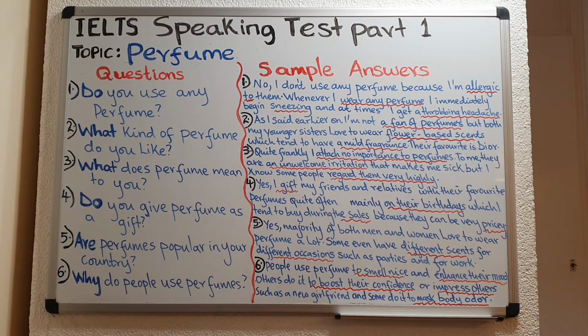Now you can answer that question by saying, no, I don't use any perfume because I'm allergic to them. Whenever I wear any perfume, I immediately begin sneezing, and at times I get a throbbing headache.